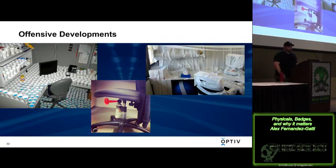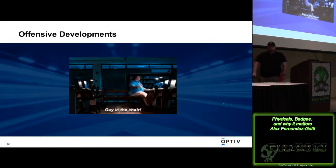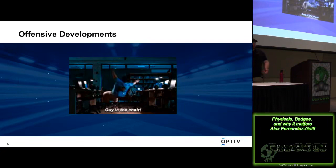We just want to leave nasty ERMs and air horns underneath chairs. Nobody actually wants to harm you. But the realistic development is you end up with a guy in the chair type scenario. Once I've obtained access to your badge access control system or your PAX system, I can sit back in a chair and have another asset of mine go forth into your office and do as I please.